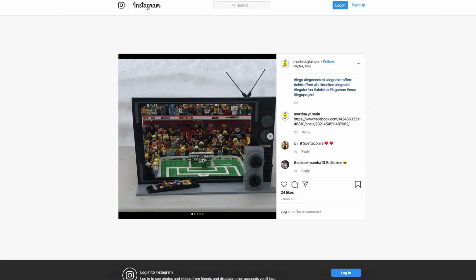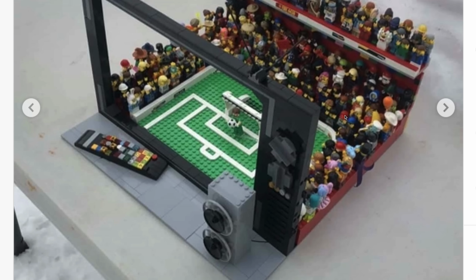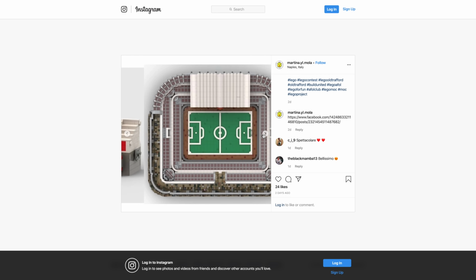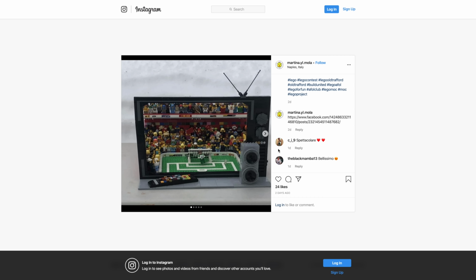So it looks like it's a TV with soccer on the TV, except if you look at it from the side or from any different angle, you can see that it's obviously a MOC that you have to be looking at dead on to see what it's actually supposed to look like. So this is a pretty unique MOC for the way it's built like that, and there's some other stuff on here, but even complete with a little remote and speaker there, partially blocking the TV, unfortunately.